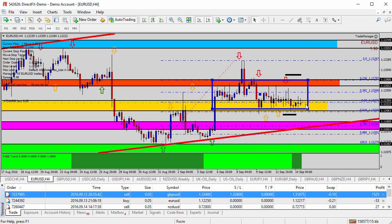If you're uncomfortable with the trade, if you think, we're selling the pound dollar, we're potentially selling the New Zealand dollar, that's all good news for the dollar. That's dollar positive. If it starts to move dollar positive, of course, we'd look for the breakdown of this yellow shaded area. If you're uncomfortable with the trade, I'd say don't trade it. That's all there is to it.